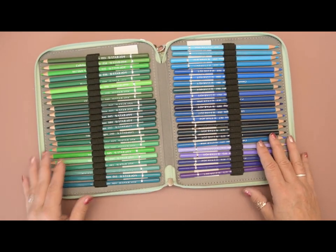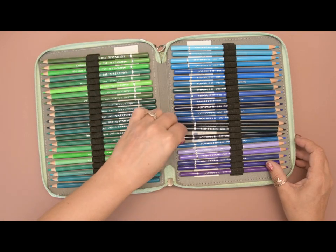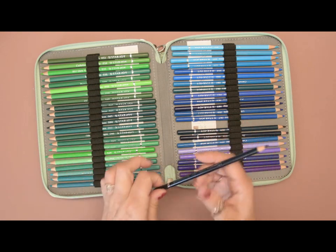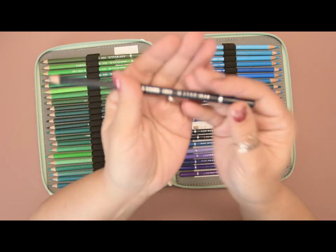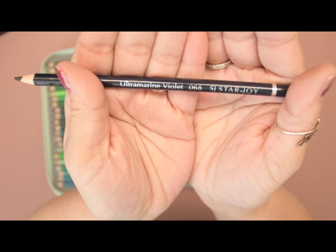And you can see that I did the same thing. I probably should just trim that first one off, but I did not. I'll just randomly take this pencil out because this one's funny to me, this pencil right here. And it's totally off topic because this is a Holbein video, but just to show you. All right, so this color is supposed to be ultramarine violet.